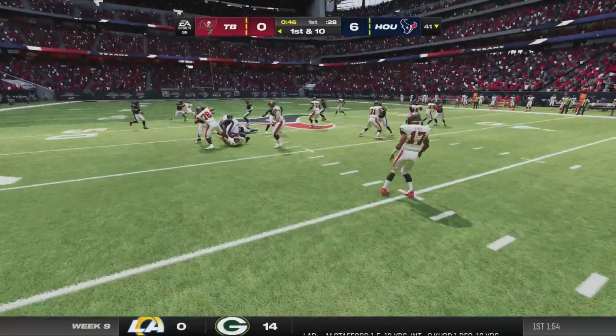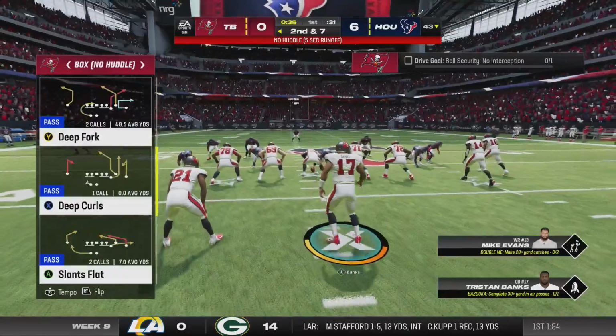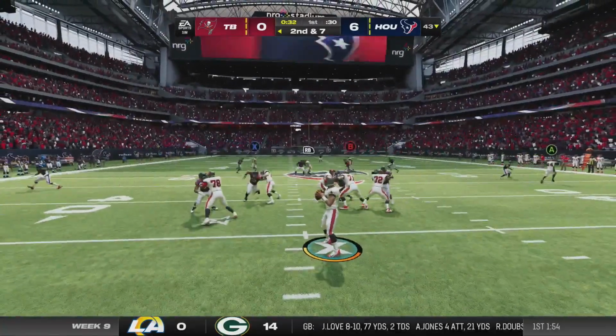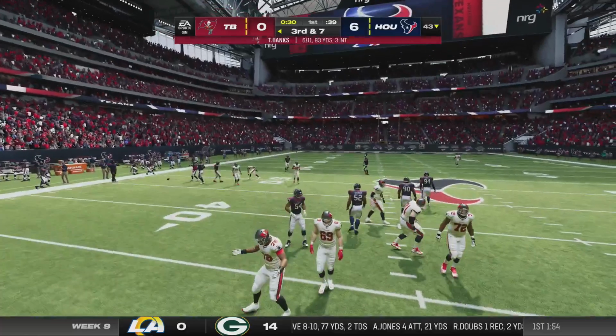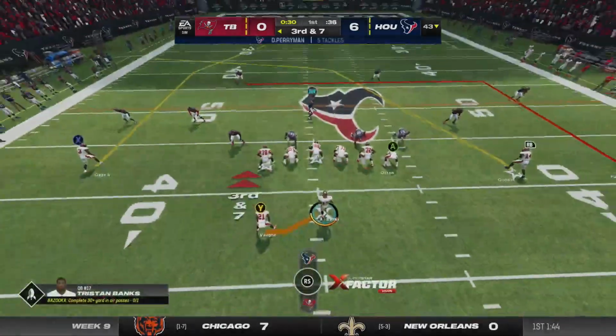First carry now for Keyshawn Vaughn. Knifes his way forward here, but just 3 yards on the play. Second down. Now they'll switch it up here and look to throw. Had his hands on it, but dropped it. The rookie making a little bit of a rookie mistake. Third down.